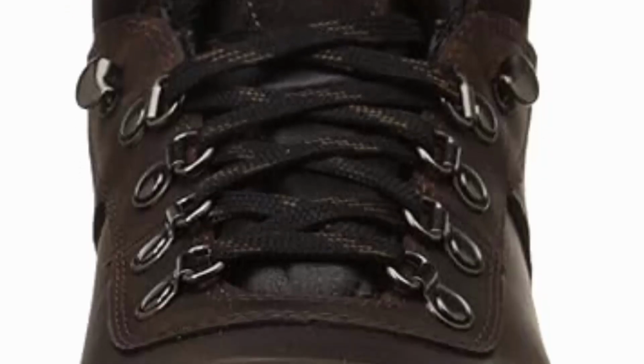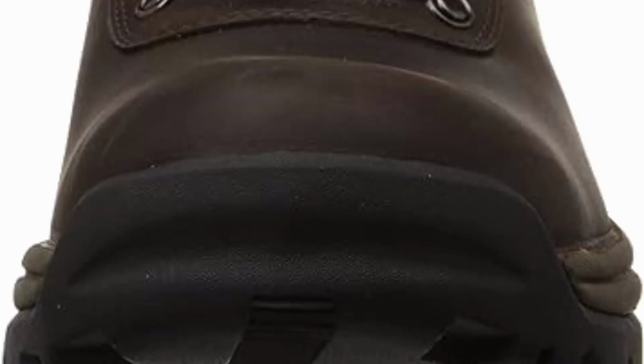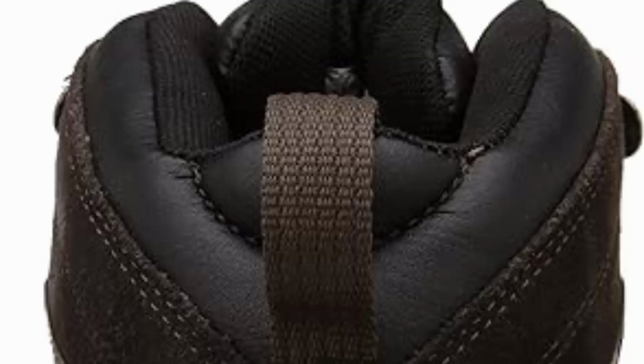Fully gusseted tongue keeps out debris. Compression molded EVA midsole and footbeds provide lightweight cushioning and shock absorption. Covered by the Timberland Limited Warranty. For complete terms, limitations, and instructions on how to make a warranty claim, please visit the Timberland website.